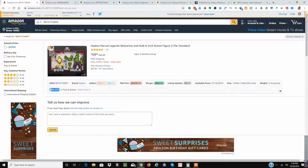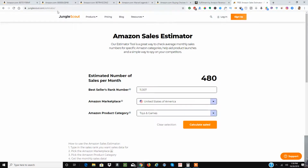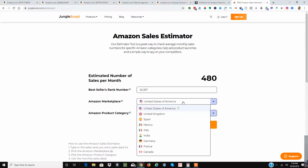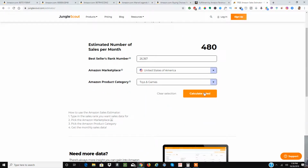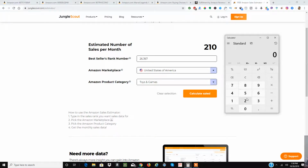The rank is 26,000. I actually check to make sure how many I can sell with this ranking in toys and games. So I go to a site called junglescout.com/estimator. I put the rank here, 26,000, select United States. Category is toys and games. This will show me how many per month this sells, 210 every month. And I want to see how many per day. So divide 210 by 30, 7 per day.